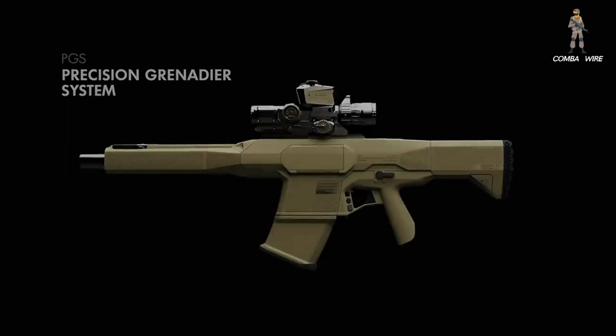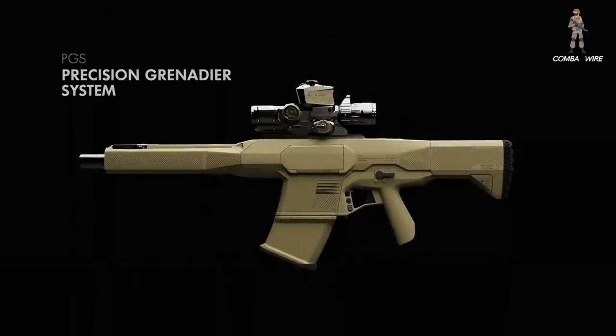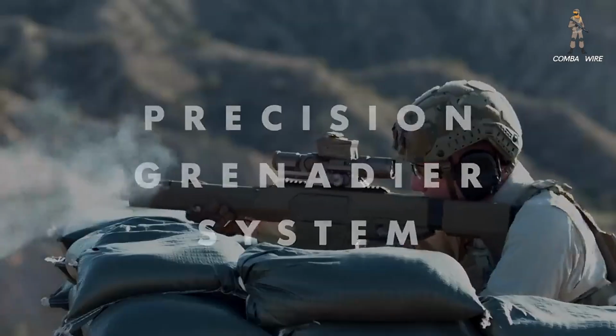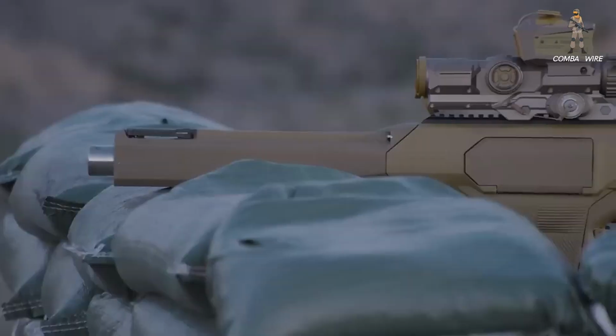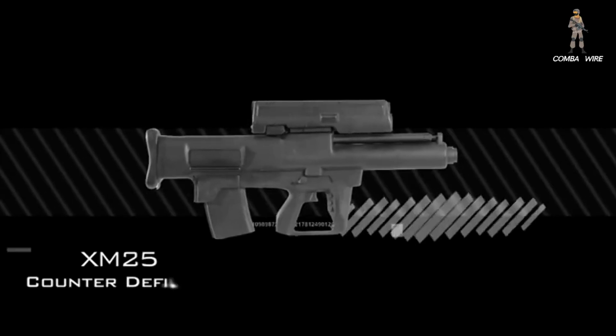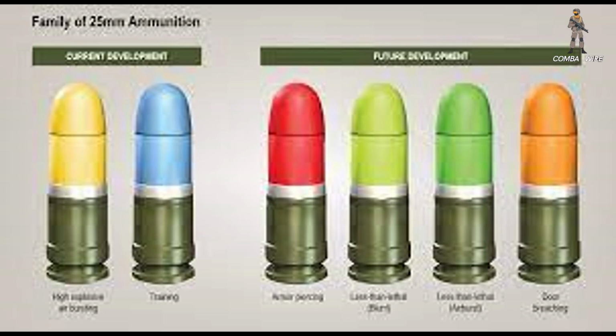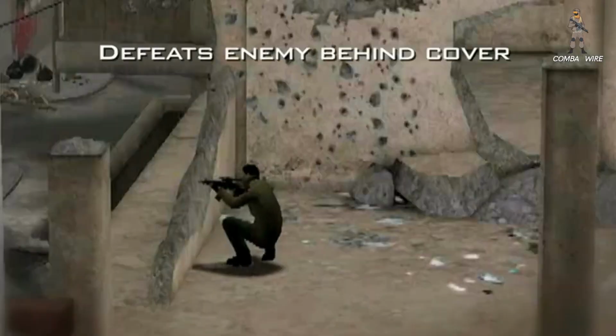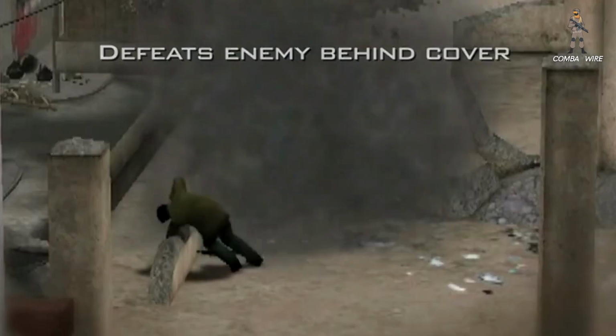Operationally, this system could change squad and platoon tactics. True, reliable airburst and counter-UAS rounds let small units neutralize enemies behind cover, defeat small drones, and breach obstacles without calling for heavier assets. But adoption hinges on cost, sustainment, and doctrine. Will units accept a new ammo type and the logistical tail it demands? Will training and doctrine evolve to integrate programmable fires into small unit combined arms?